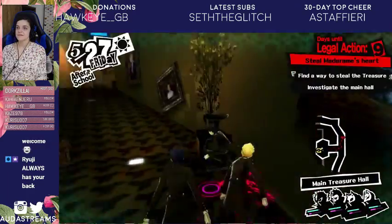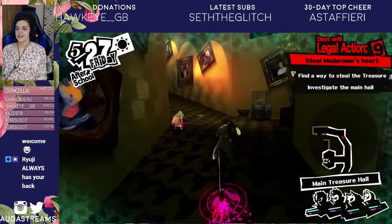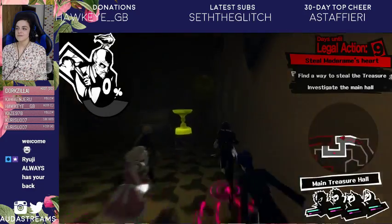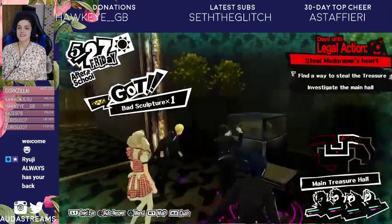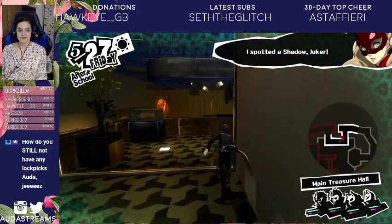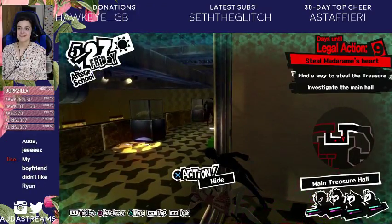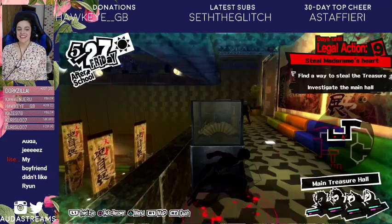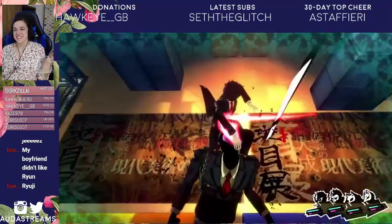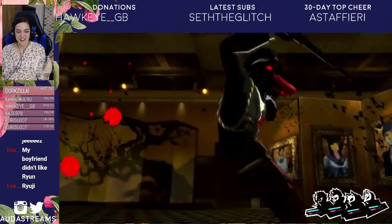I have something. Alright, I killed this one. I can see it. Bad sculpture. Okay, so I spotted a shadow, Joker. How do I still not have any lockpicks? I don't have any lockpicks because the guide hasn't given me an opportunity to make lockpicks.